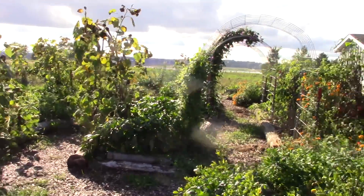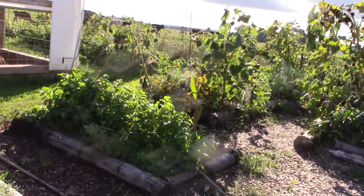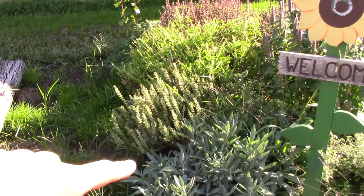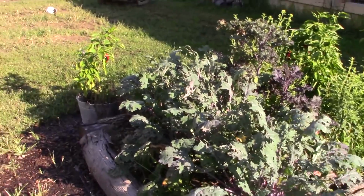The tomatoes are kind of done. I should pick them one more time and make something out of them. The parsnips in this one are still growing. These herbs, I should harvest some more and dehydrate more herbs before the frost gets them.